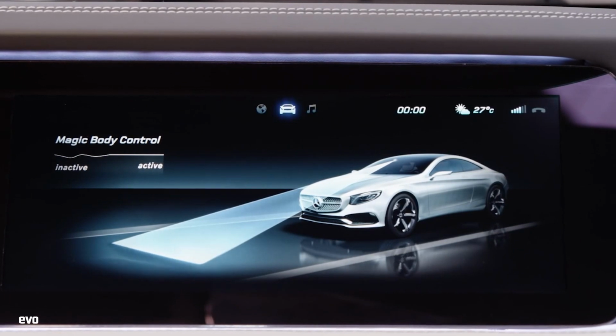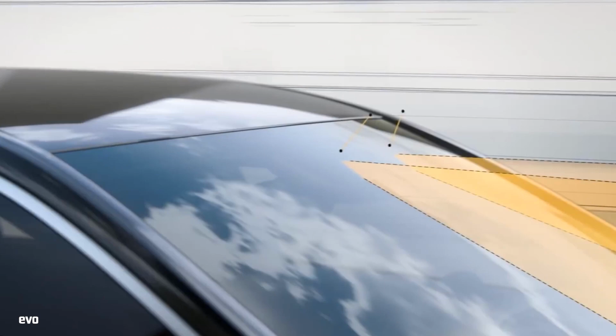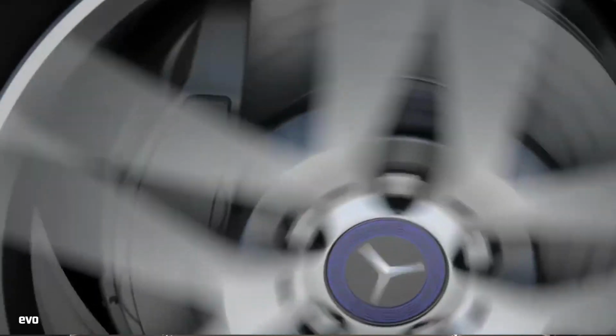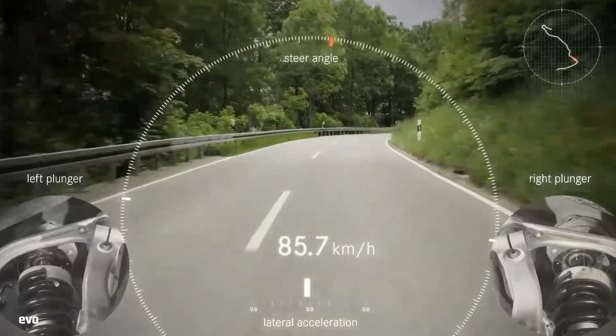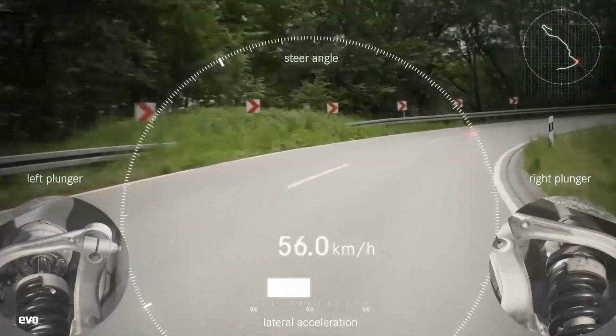The first trick bit of this setup is that it uses a camera to scan the road ahead for lumps and bumps and then adjusts the active body control suspension to deal with it. That's cool, but it won't be much use today. But what will be is the dynamic curve function that means this huge car doesn't just corner without body roll, it actually tilts into corners, which sounds extraordinary.